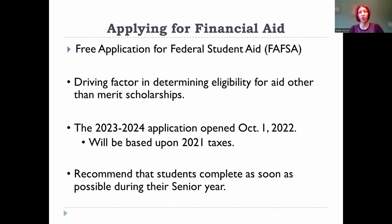Now, in order to apply for financial aid, again, this is not for your merit-based scholarships. Your merit-based scholarships are going to be based upon your admissions application and what you've done in high school or at a previous college. But for anything else above and beyond that, you do need to complete a couple of steps. So in order to apply, you fill out the FAFSA form, the Free Application for Federal Student Aid. You'll hear the acronym a lot. It is the driving factor in determining eligibility for aid other than your merit scholarships. So you will not be awarded or offered a financial aid package until this FAFSA has been completed.